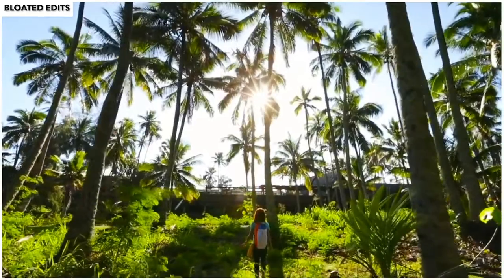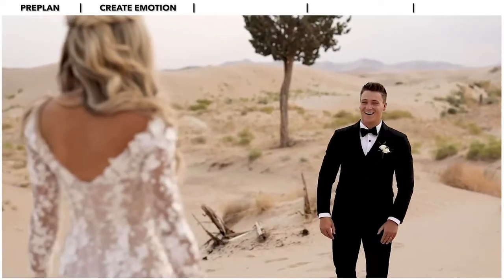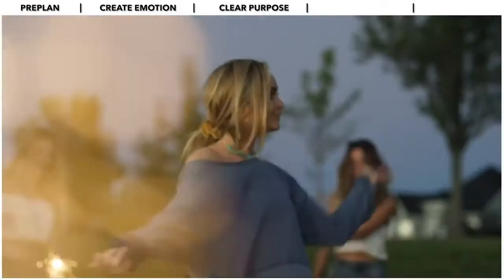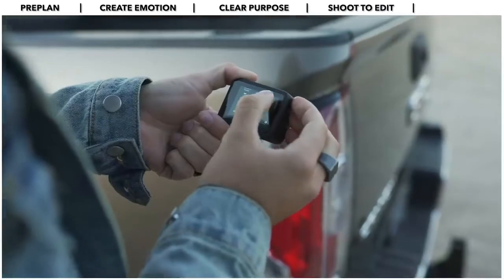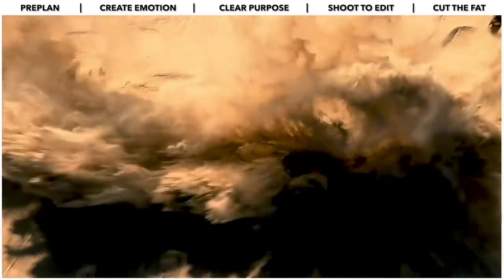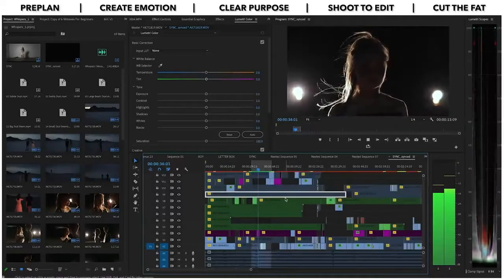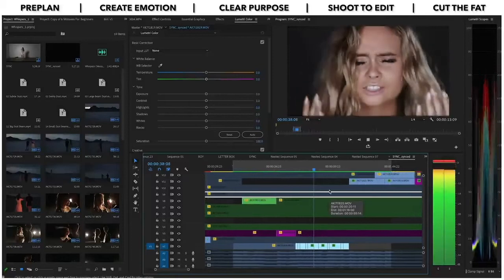to work with you. So make sure to do some pre-planning, have a goal emotion you want to evoke from your audience, have a clear purpose that the video serves, whether that's to sell a product or create an emotion, and then shoot to edit, getting more clips than you think you'll need, and then take the time in the editing room to sift through the mediocre clips, only leaving the best of the best and piecing them together in a way that tells a cohesive, purposeful story.